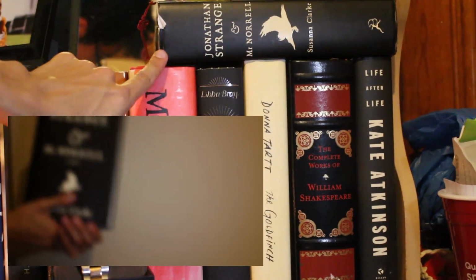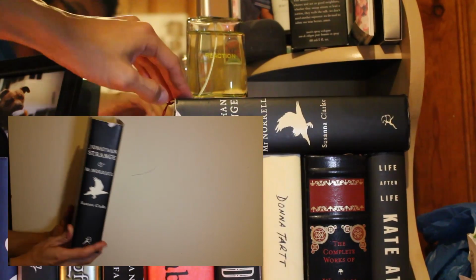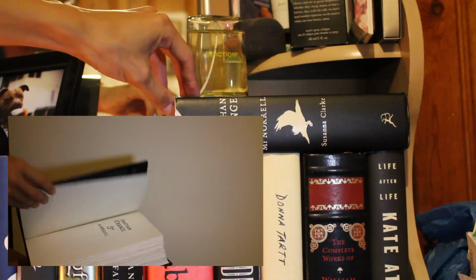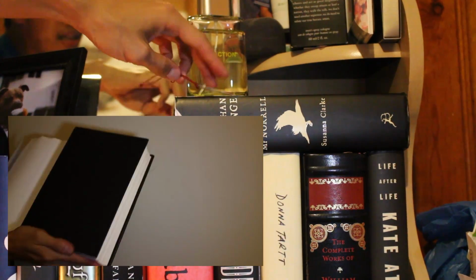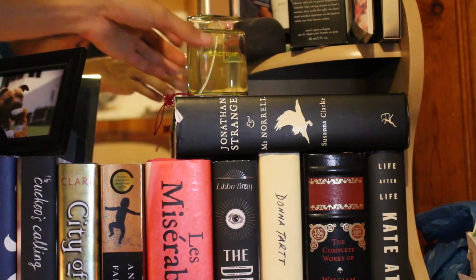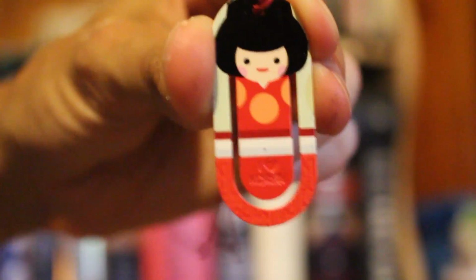And then on the top right here, you can see me. I have Jonathan Strange and Mr. Norrell by Susanna Clarke. I heard really good things about it. I haven't read it yet. And then on here I just have some cologne and stuff up at the top. But look at this bookmark right here. This little Asian thing that my friend got me from Korea.